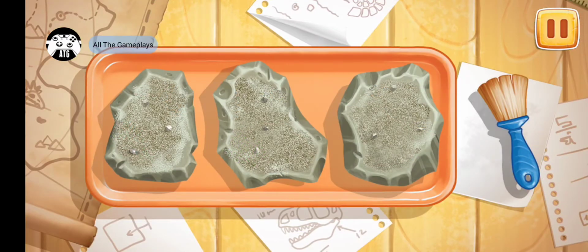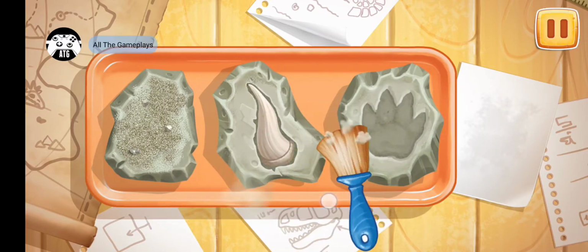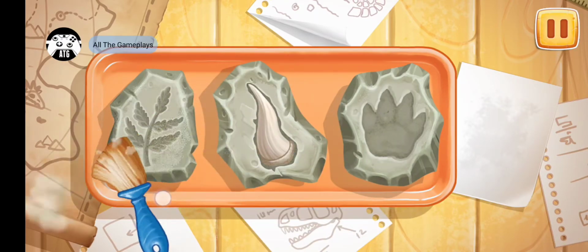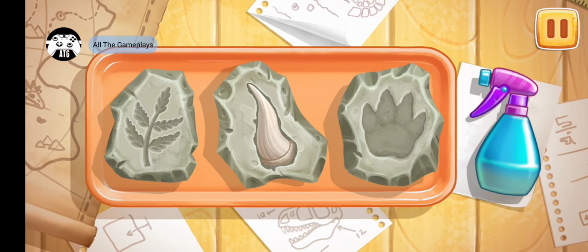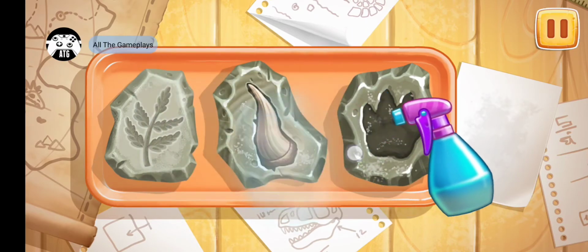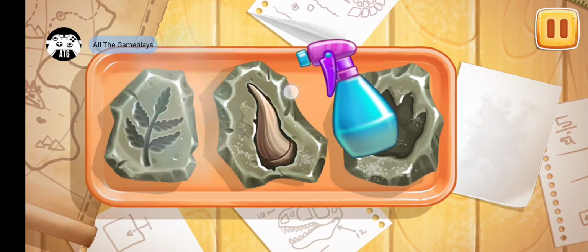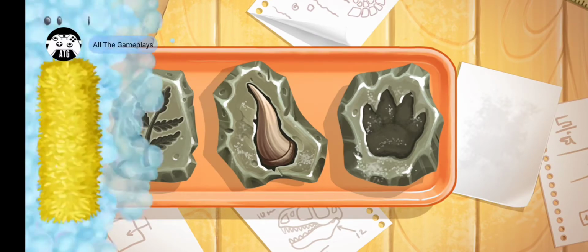Let's clean the findings. Let's swipe along the findings with a brush to clean them. And now let's wash the findings. Let's run the spray bottle over the findings to wash them. Keep it up. Come, let's go to the excavation.